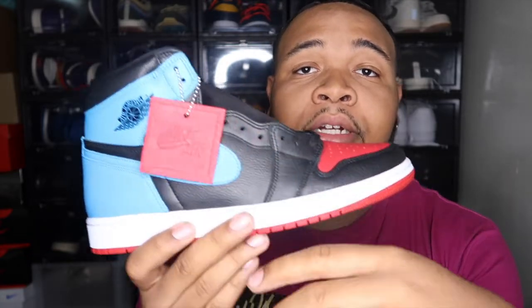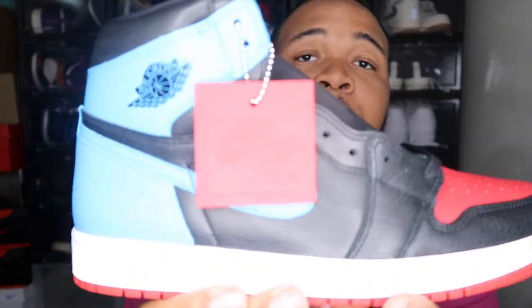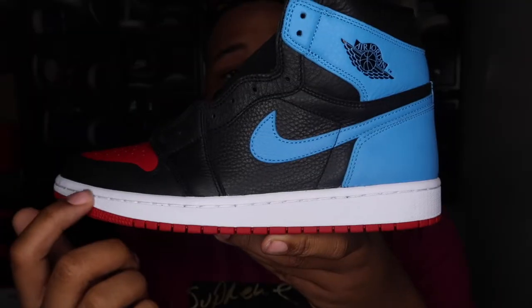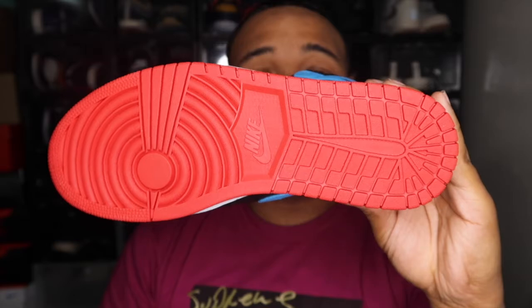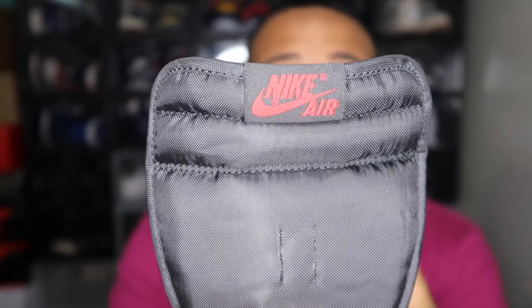I know not too many people are fans of the tags because they're going to take it off, and I take mine off also. But this tag right here, it's an all leather tag. And this is extremely dope. This is something new. Hopefully Jordan is willing to put more of these on more of their sneakers throughout the year. So we have a white midsole going all the way around, and we also have the red outsoles. So yeah, hey, now we're red bottom stepping, everybody. And on the tag of the tongue, we have the Nike Air in red and black. This is on both sneakers.